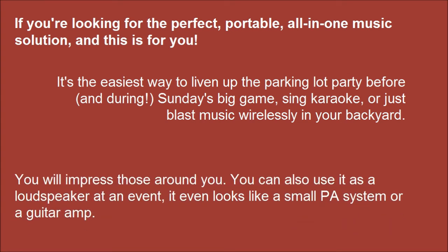You will impress those around you. You can also use it as a loudspeaker at an event. It even looks like a small PA system or a guitar amp. Ion Tailgater is very loud. It features quite a bit of bass.